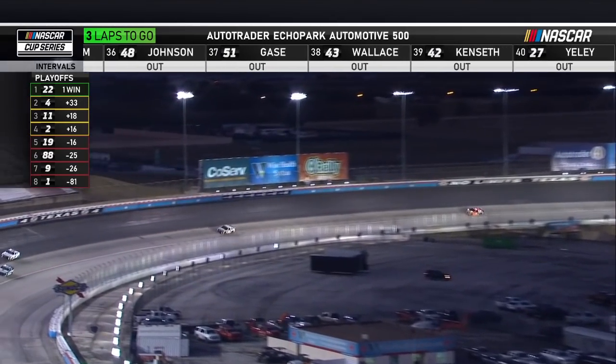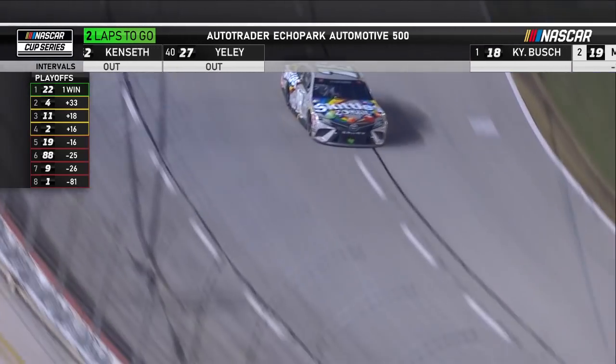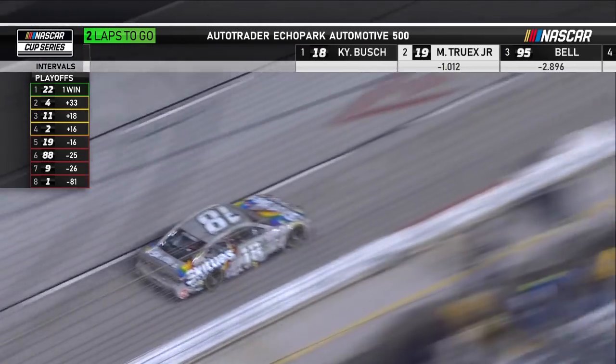To get into the championship for the 19, Martin Truex Jr. has to win, has to get by his teammate. 2 laps to go at Texas.